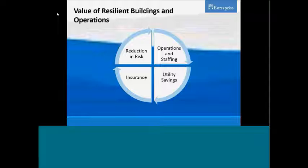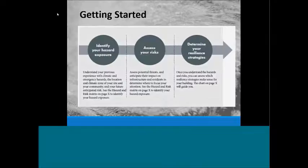Although that's something you should be discussing with your insurance broker and make sure that that's something that's possible. But there's a lot of reasons why to have this in place. So let's get started. So in this session, again, we're going to talk a little bit about identifying your hazard exposure, assessing your risk, and determining the strategies to move forward.